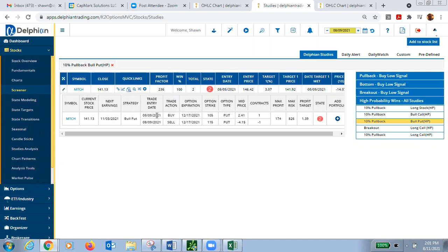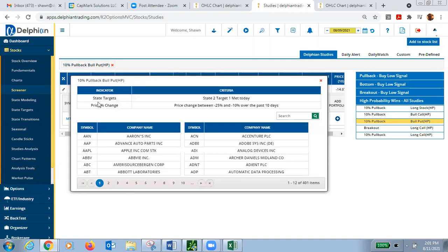I'm not investing in Match thinking it's going to go higher, but only because Match has met this particular criteria. It's dropped a certain percentage over the past couple days, it's been in state 2, and it's met its target. So I'm not looking at what Match has acquired or not acquired, or whether it's good or bad.